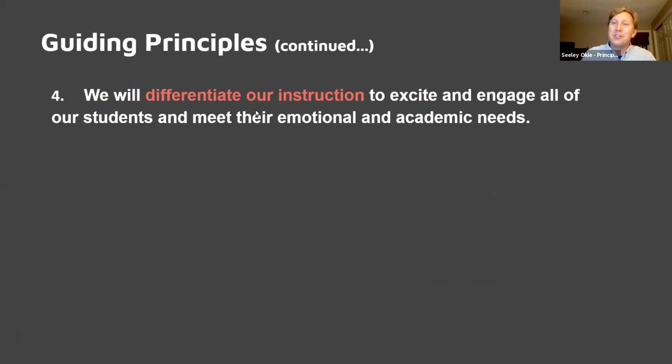We'll differentiate our instruction to excite and engage all of our students and meet their emotional and academic needs.